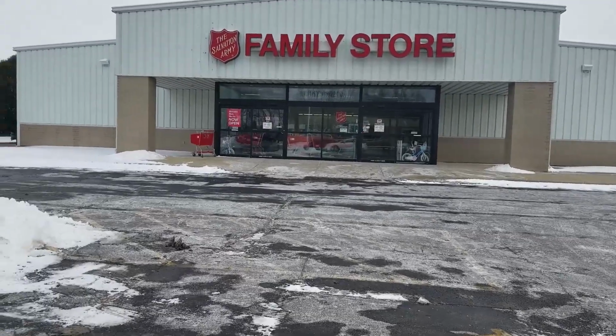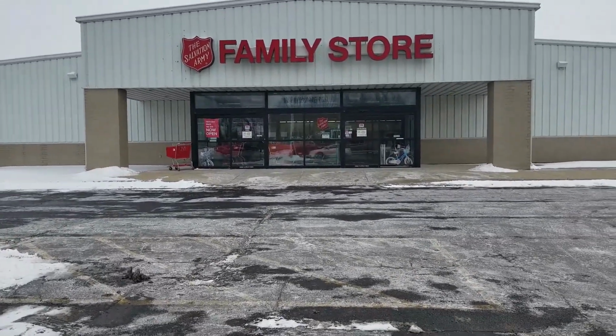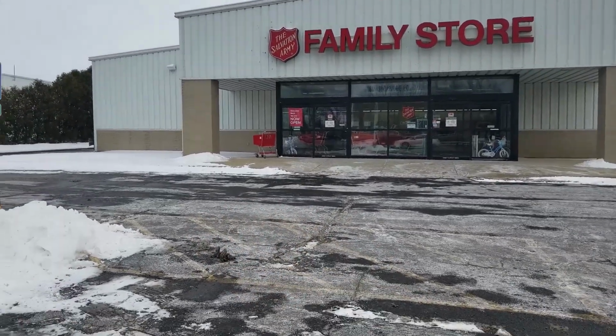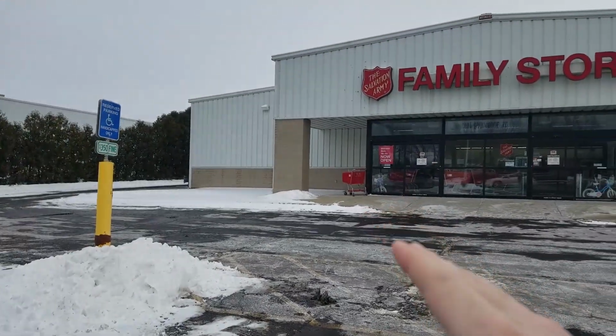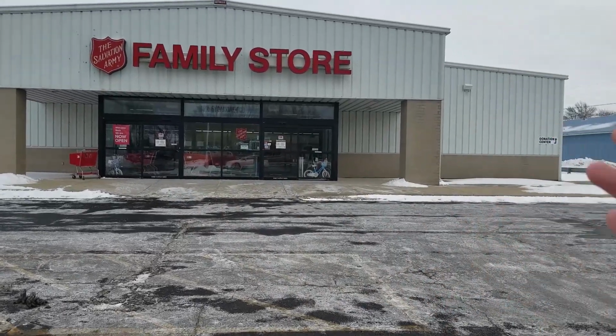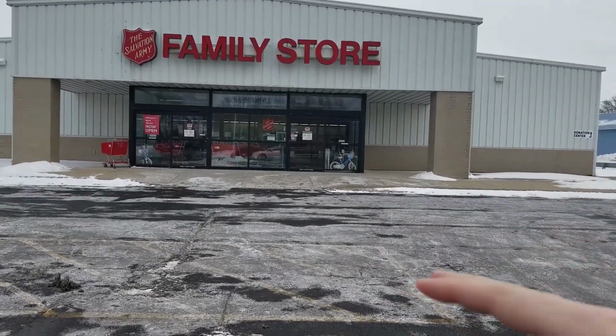The box was too big to fit in the cart. You see those little red carts there? So I had it laying across the top of the cart. As I came out, there was a car parked right over here and they were trying to get furniture in their car. So I left my cart over here and I helped them load up their furniture. And as I was doing that, my box, don't know how, wind or something, slid off the top of the cart into a pile of snow.